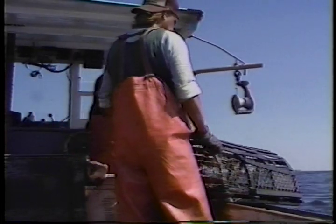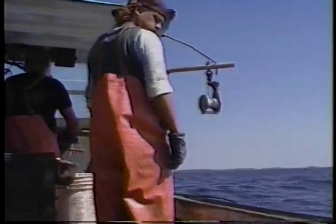You can haul a lot of traps and there'll be lobsters in them, but most of the time you have to throw back most of the lobsters because either they're too small or they're too big, but mostly too small.